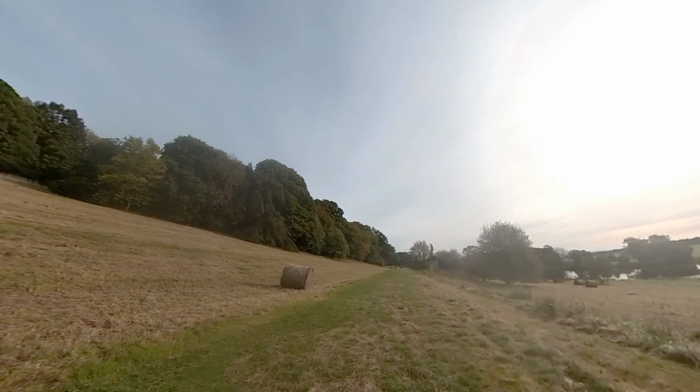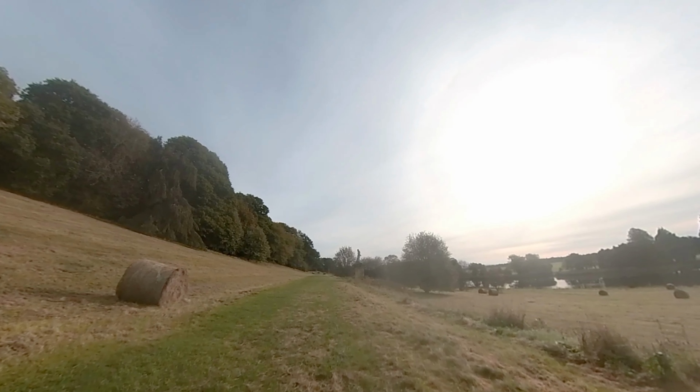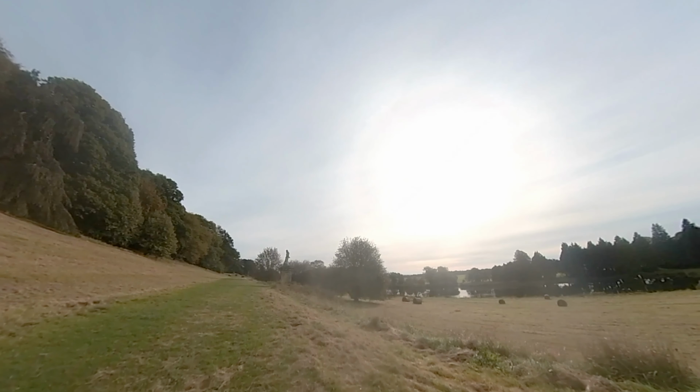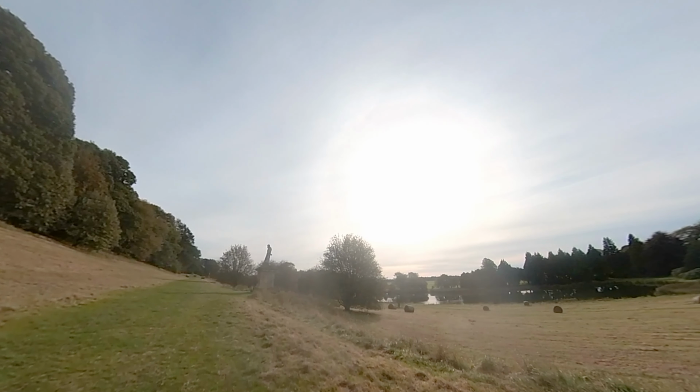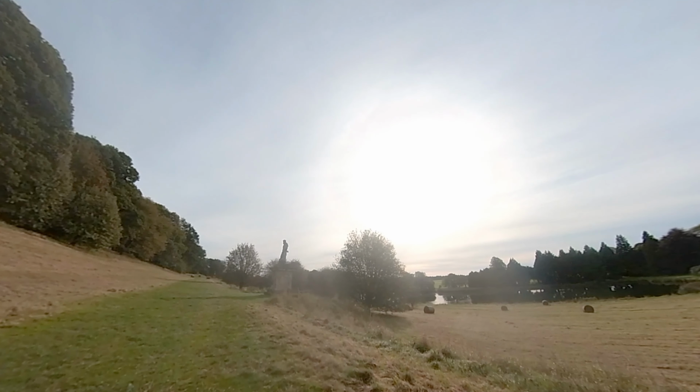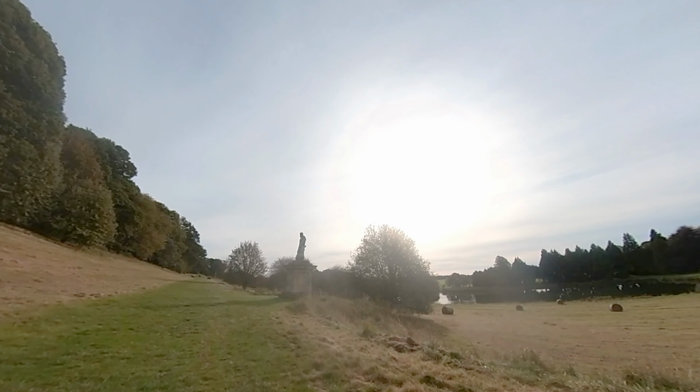We leave the house behind us and head uphill towards the Temple of the Four Winds. As the hill rises, we are treated to views of the South Lake and across to the mausoleum in the distance. We also pass the very impressive statues that line the route up to the temple.